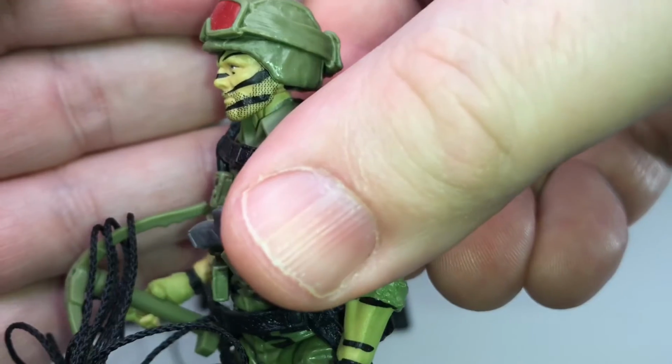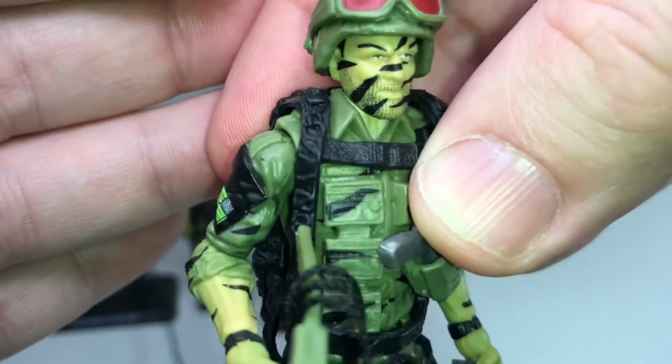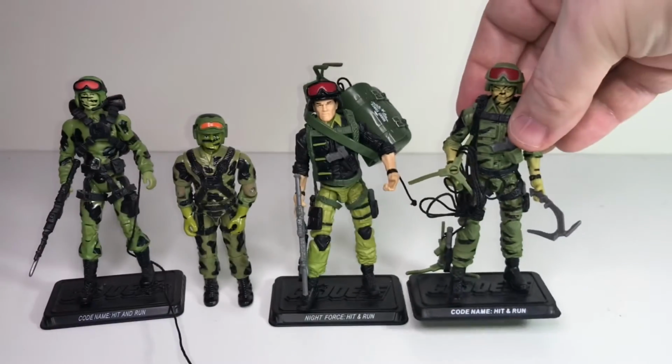It looks like it was printed off from like an old 80s dot matrix printer or something. It's kind of weird, but I actually kind of like it. But yeah, so pretty cool figure.